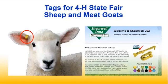It's important to note that these tags do not look like most of the RFID tags we've seen in our animals at this point in time. These tags are called Shearwell tags, and they are specifically designed for sheep and goat. And more importantly, they've been tested and have a very great response rate in those animals.